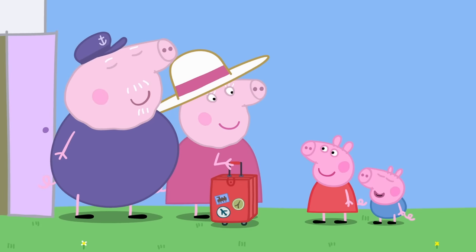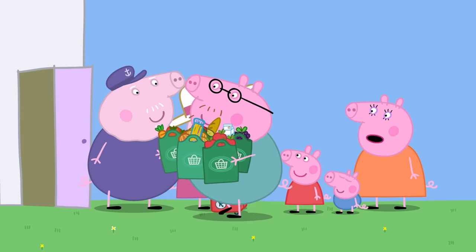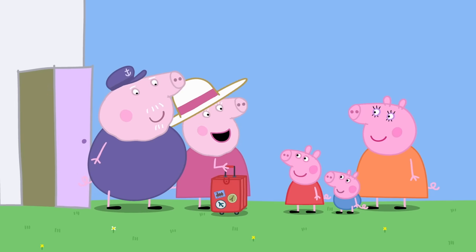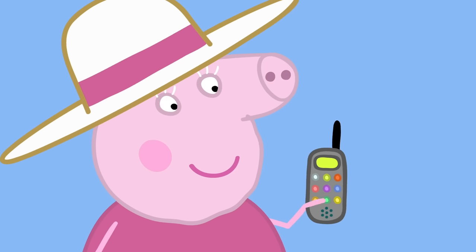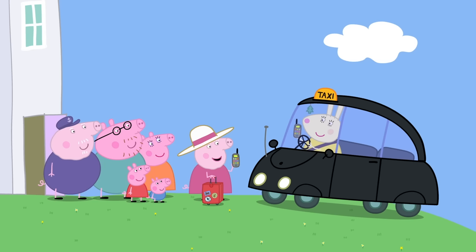Granny Pig! Hello, my little ones. We've got the shopping. But why are you not at the airport, Granny? Oh, yes. I'd better call a taxi. Taxi service. Hello, Granny Pig. I'd like to go to the airport, please. Of course. Hop in. Thank you.